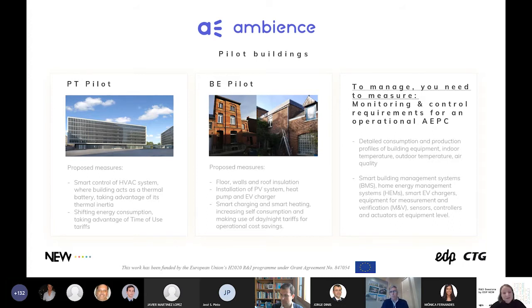In the Belgian case, it's a residential building where various renovation energy efficiency measures have been proposed, as well as the installation of some equipment like a smart heat pump and EV charger. And alongside the savings from these energy efficiency measures, we also have smart heating and smart charging, increasing the self-consumption of the local PV, and also in this case making use of day and night tariffs to be able to make operational cost savings.